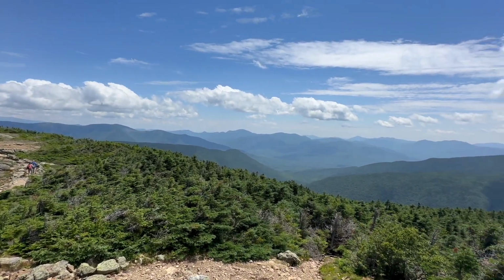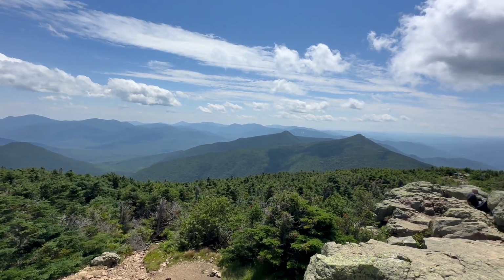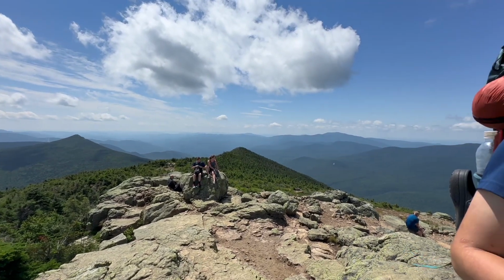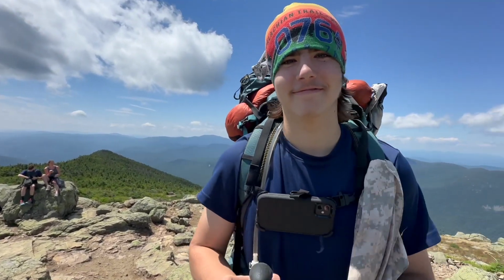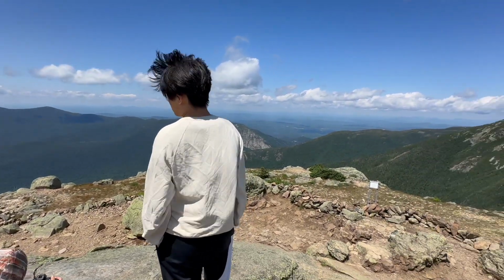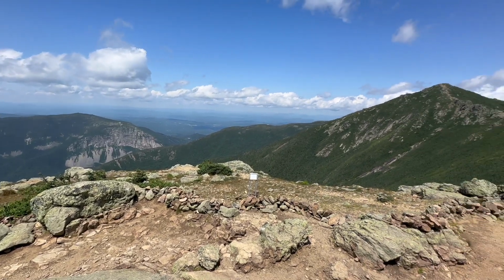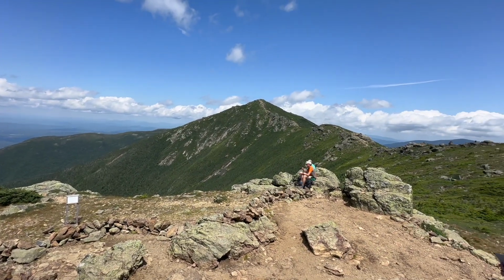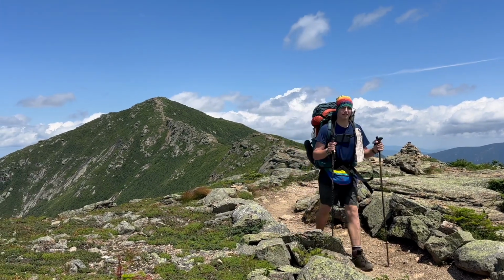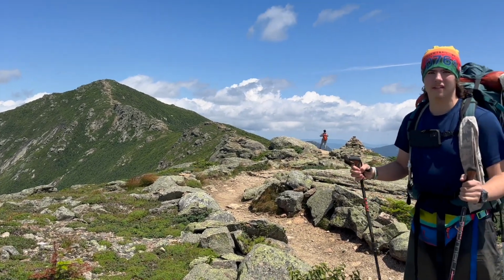I'm going to do a quick look around. There's Hawkeye. He's not a mountain. Don't make the mistake. There's a big one ahead. Really awesome. Here's where we're going. Words cannot express how gorgeous this is up here.